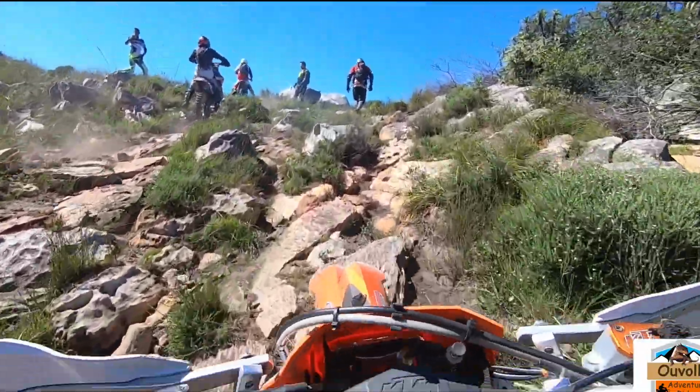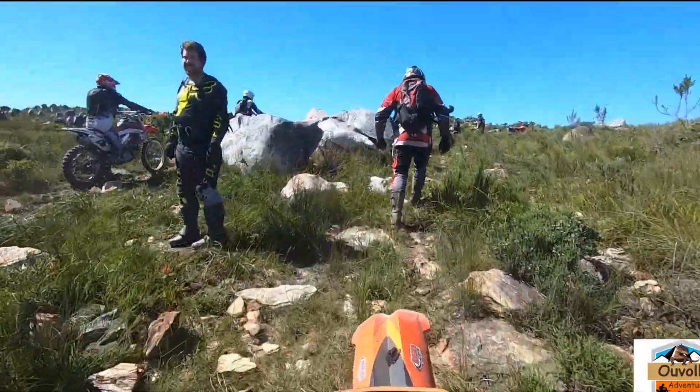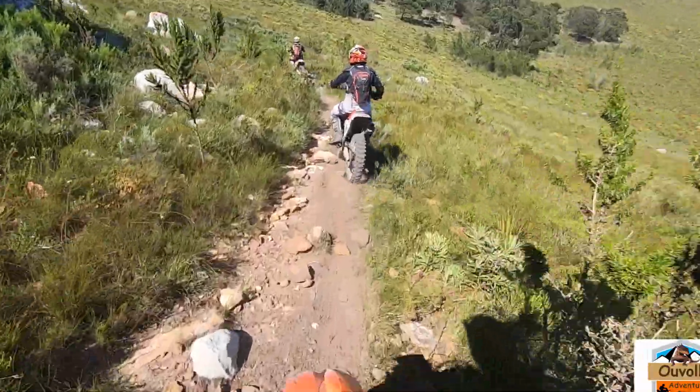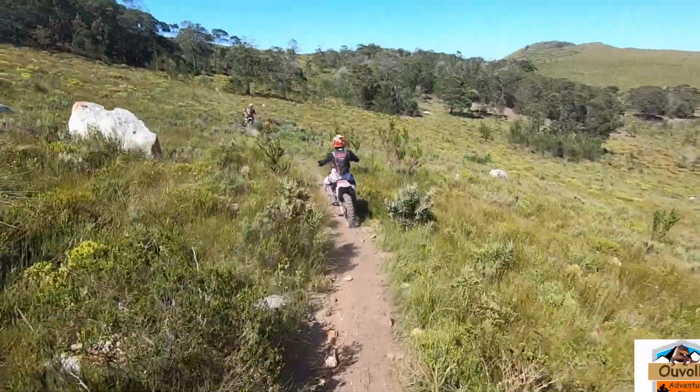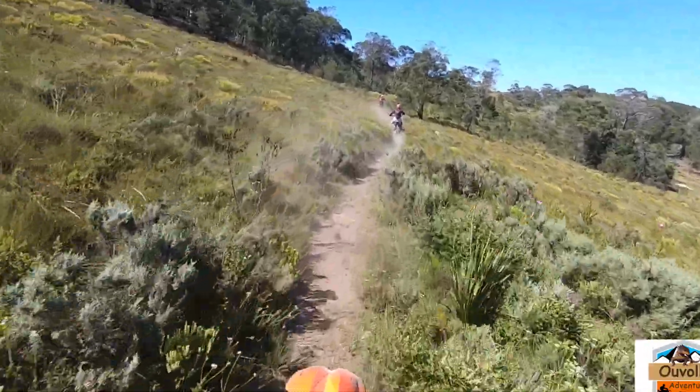My turn going through. I've chosen the right hand side of the obstacle, which is seemingly the easiest part of it, but it looks more intimidating than going to the left. But the left has got holes and rocks that are in your way.